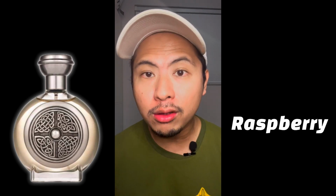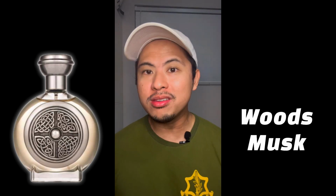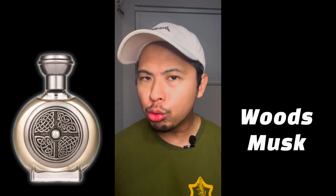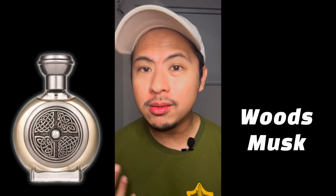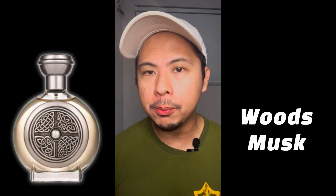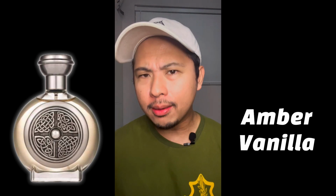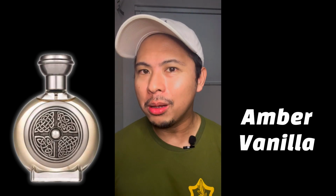It does come in on the 4th hour and is accompanied by woods and musk, guys. Okay, so woods and musk. Sandalwood is a note right here, but it's definitely super well blended in with that musk. So it does make sense, woods and musk with that very prominent raspberry right here, guys. Now the amber is also gonna be here, but it is only a lingering amber, a well blended in amber.